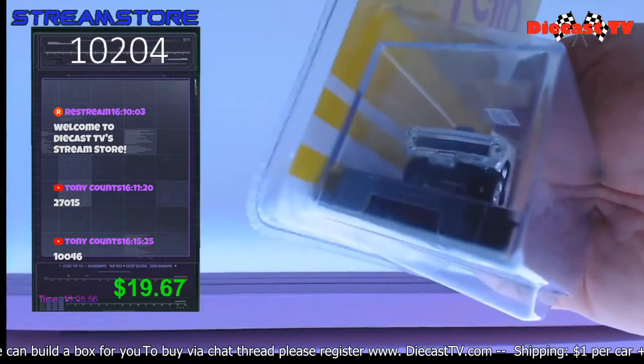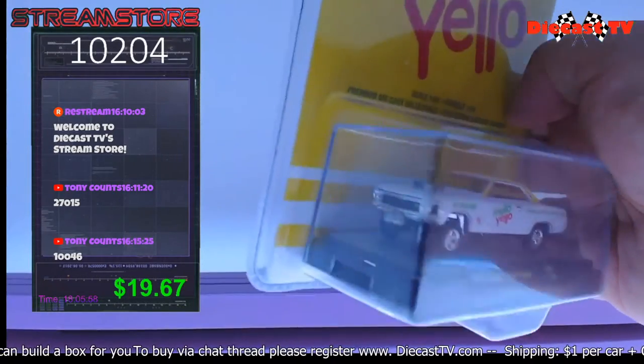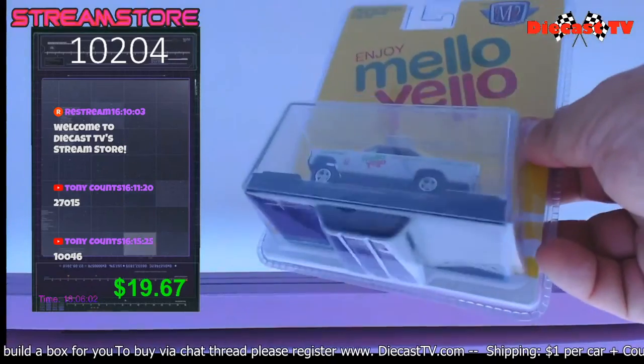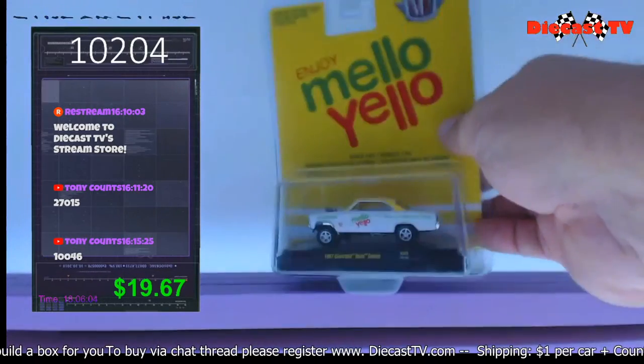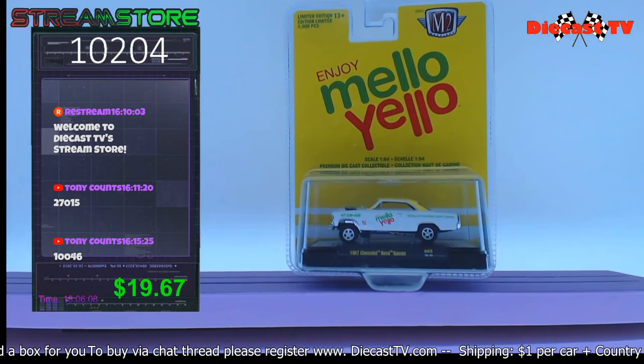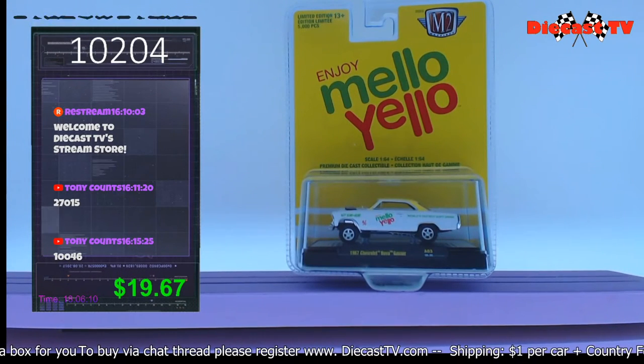Look at that. It's a sweet gas or two. Look at that blown engine all the way through. Looks pretty good. 1967. Cool little chassis on that. It's awesome. If you want to get one, I do not blame you. These are pretty cool. All the ones that are the soft drink ones are very cool.